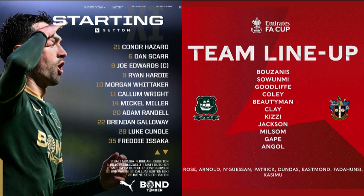Throw in then finds Morgan Whittaker. Whittaker on the ball, tries to play a little intricate pass infield, but it's cleared away by Sutton United. You just wonder whether Morgan Whittaker is missing Finn Azaz this afternoon, because those two combined in those little tight areas on the edge of the box so well. Houghton on the ball, cleared away by Sutton United.